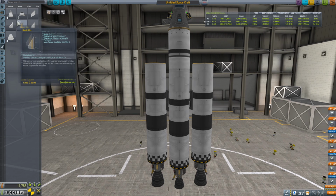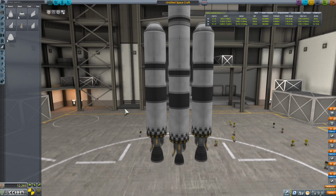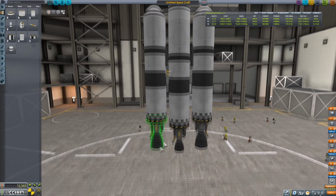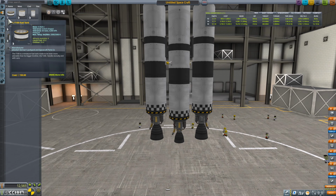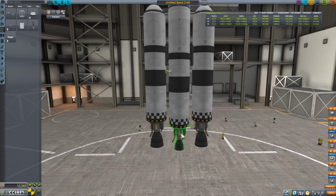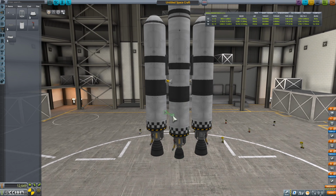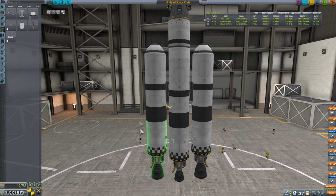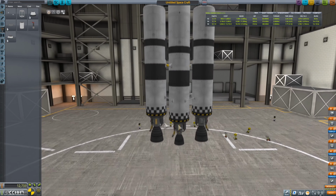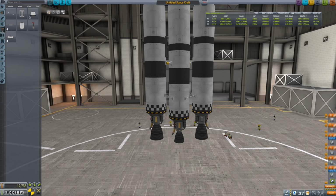Aerodynamics. We're going to put an aerodynamic nose cone right on this, like so. We are going to take, just like last time, our fuel lines, put them like so. And now, instead of having a big problem with our stability, we can take, where is it? Structural over here. And we can take these struts, put a couple here, put a couple here, and now it's nice and secure. I don't think we need any up here. This should be fine.